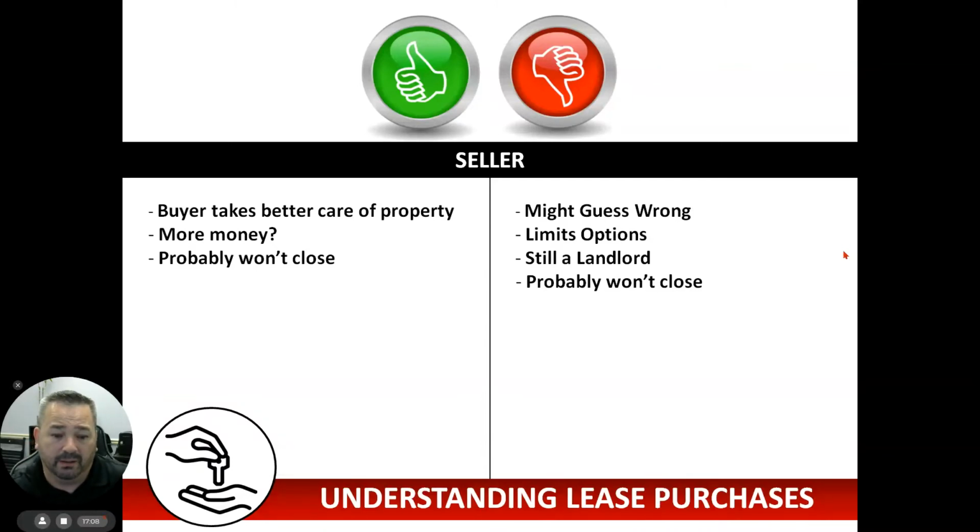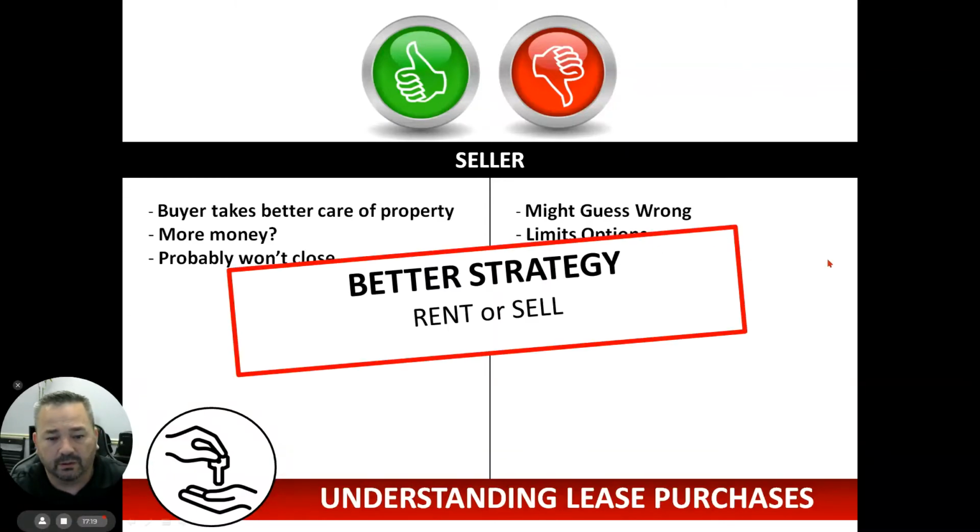Okay, but I'm going to be advising every buyer not to lease purchase your property. So what's the better strategy for the seller? Either decide you're going to be a landlord and just rent it out, make your cash flow. You now have created exit strategies for yourself.